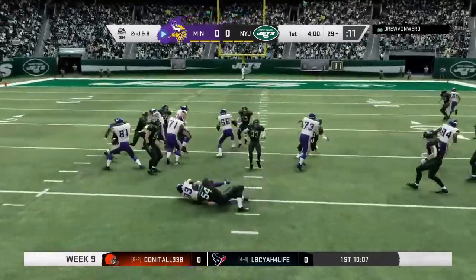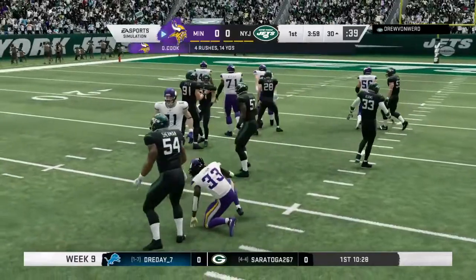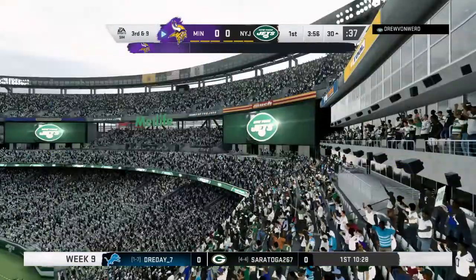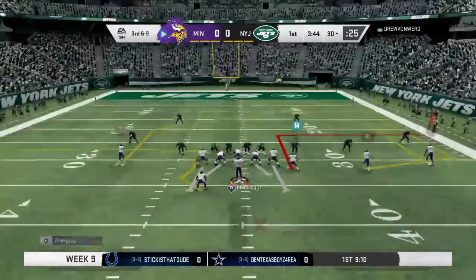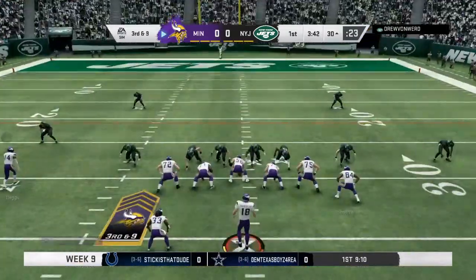On second down, Cook. And he is met quickly in the backfield. Down he goes, folded like a lawn chair. It'll be a loss of a yard, and just like that, it's 3rd down.